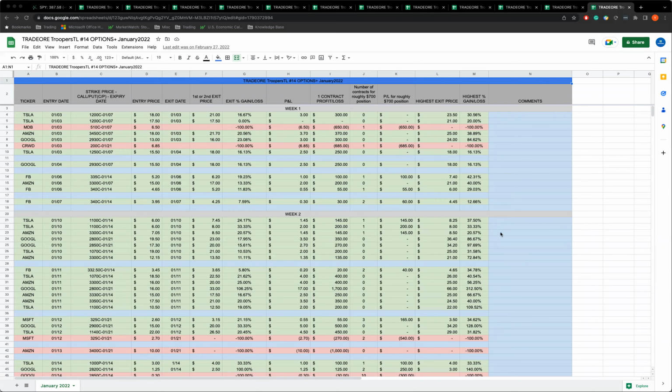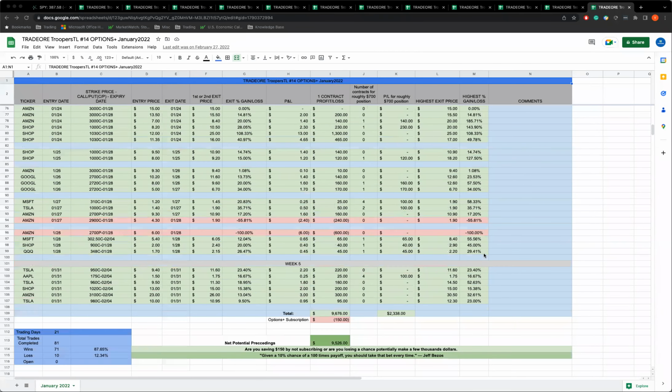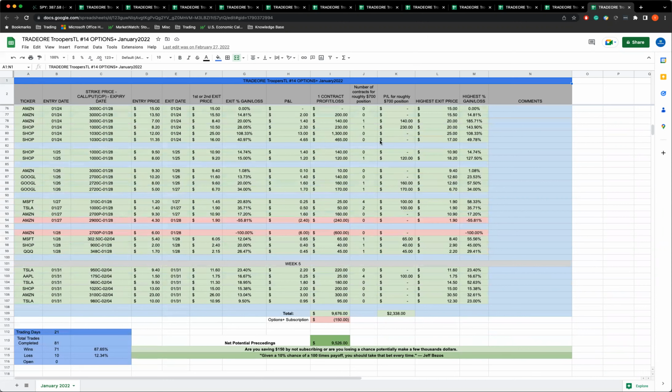So with that, let's get started. I just want to highlight some of the trades that we've taken, and also the trade log review itself. Like how well we did in January last year. In total, we took about 81 trades, wins were 71, losses were 10, so about an 88% success rate.